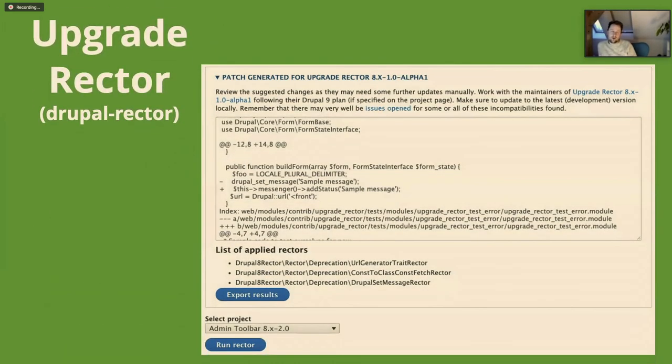Then, there's a tool called Upgrade Rector, which is coming from the Drupal Rector command line project. This actually generates a patch to apply to your code that replaces the old uses with the new uses. In this case, drupal_set_message is replaced with the messenger. So you can use the Upgrade Rector Drupal project or the Drupal Rector CLI tool to generate patches. There are very few API changes implemented yet in this tool.